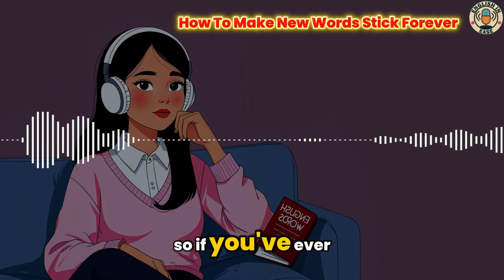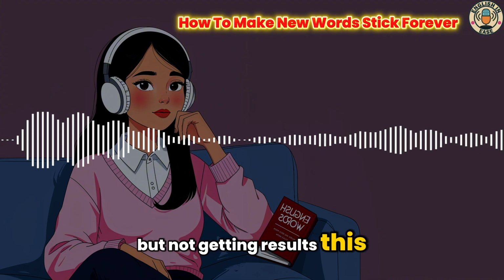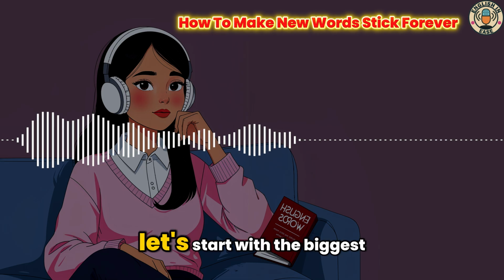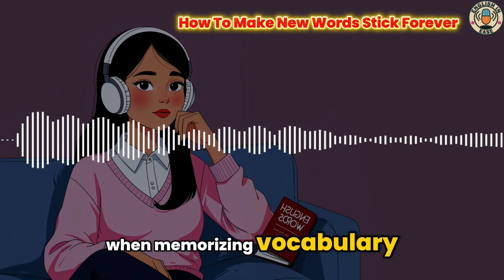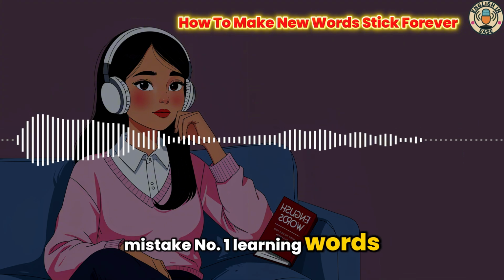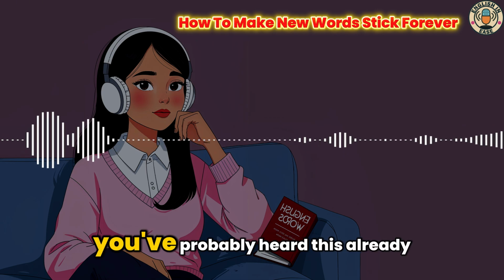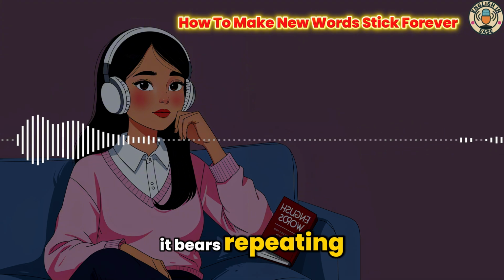So, if you've ever felt like you were putting in the effort but not getting results, this part is for you. Let's start with the biggest mistakes many English learners make when memorizing vocabulary. Mistake number 1: learning words in isolation. You've probably heard this already, but it's so important that it bears repeating.